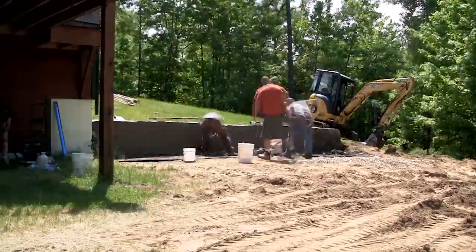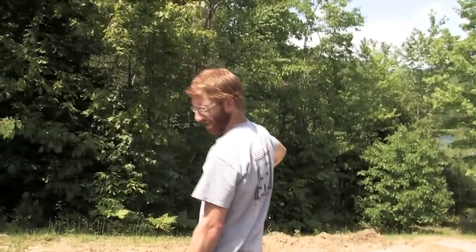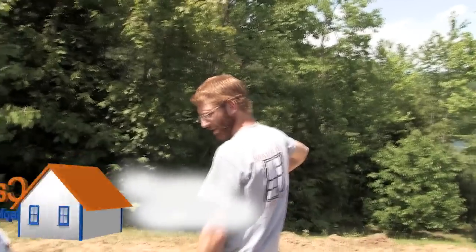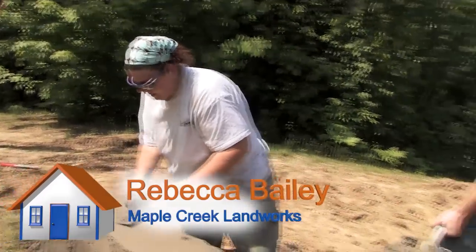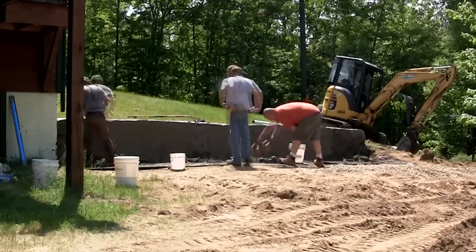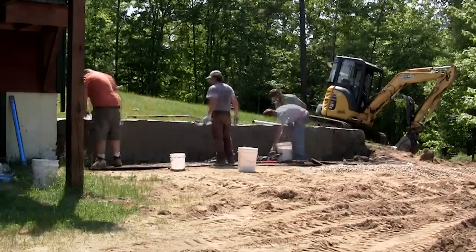So we're right in the thick of it. I'll introduce the Maple Creek crew. Over here, looking all hot and sweaty, is Carl to my right. You got Rebecca down on the end that you met earlier. And to my left, you got Nathan. Okay, let me know when you're done with it. I'm going to swing it over here.